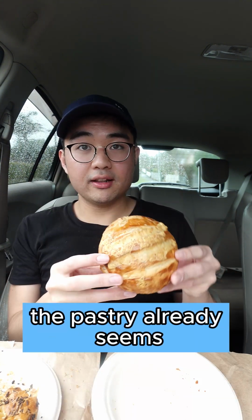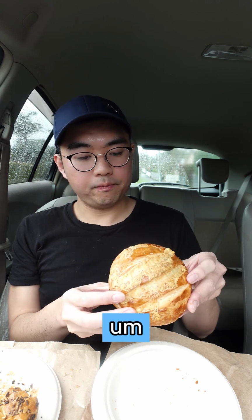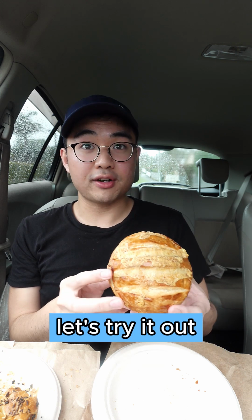Just by holding it, the pastry already seems a lot different. The bottom part seems a lot more firm compared to the other ones, but let's try it out. Cheers!